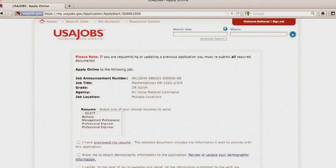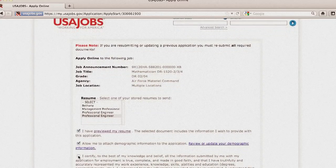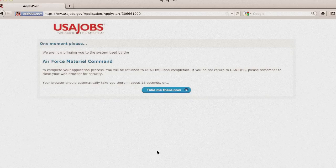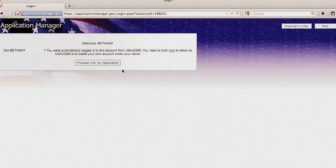If you have multiple resumes saved to your USA Jobs account, choose the resume that best fits the qualification criteria for your position of interest. Check the boxes below to say that you agree you have selected the information you wish to provide, as well as attaching demographic information, and that to the best of your knowledge, all submitted documents are true, complete, and made in good faith. Click Apply for this position now. USA Jobs will then direct you to the application manager in which you will proceed with your application.